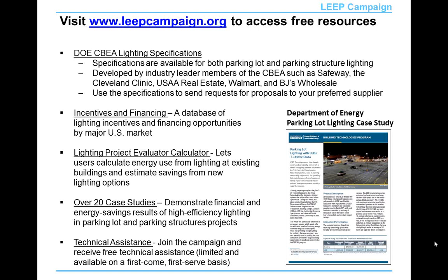It also will allow you to compare different lighting systems and see which one would possibly save you more energy over time. There's over 20 case studies demonstrating different sites from across the country who are saving energy in parking lots and parking structures. And there are some really impressive case studies out there. I am quite surprised at some of the numbers that people are getting down to. At least 2 parking structures are at about 0.06 watts per square foot, which is a significant reduction compared to traditional practice for parking structures, which is about 0.3 watts per square foot, or new standard codes coming out. In addition, you can ask for technical assistance on the LEEP campaign. Again, it is limited in total amount that is available, and it is on a first-come, first-served basis. Next slide, please.